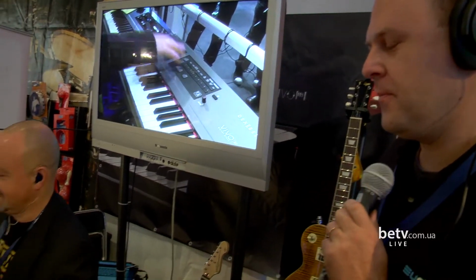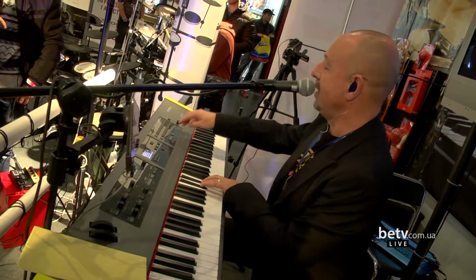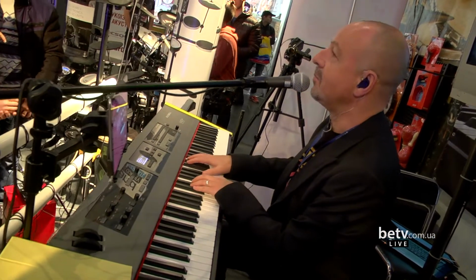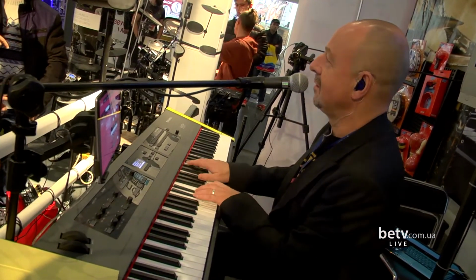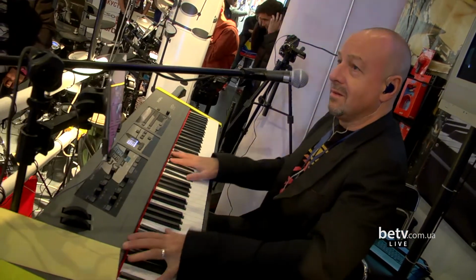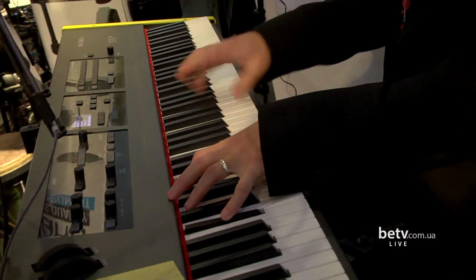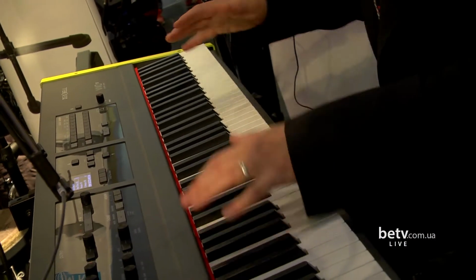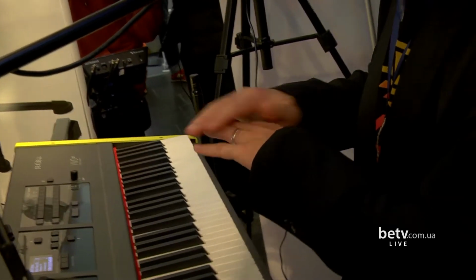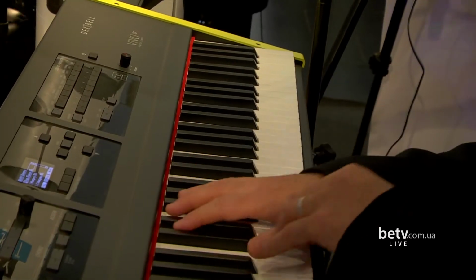So I try to give you, it's a classical one. The pop piano. So it's a little bit more brilliant. And of course, I can put sounds on top of each other. So to the piano, I will add also a synthesizer sound.